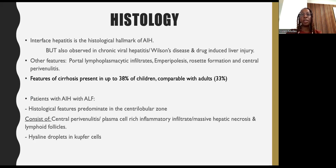And then the histology. Diagnosis cannot be made without histology and compatible findings in keeping with autoimmune hepatitis. However, it's also important to note that none of the individual histological findings are actually specific for autoimmune hepatitis. Like I said, with viral hepatitis and Wilson's disease, you can have features that are similar to those that you can find in autoimmune hepatitis. They mention interface hepatitis as the histological hallmark of autoimmune hepatitis, but it's also observed in other diseases.